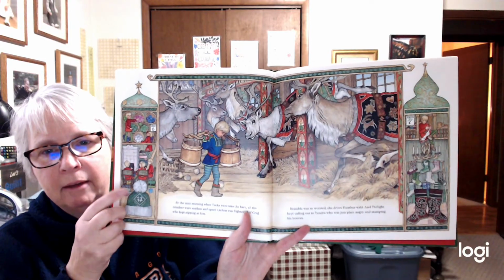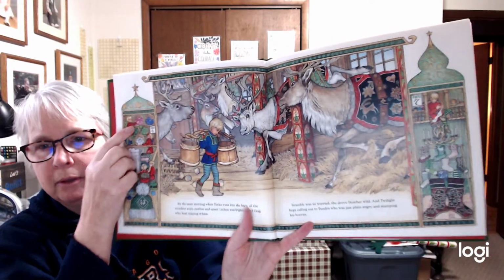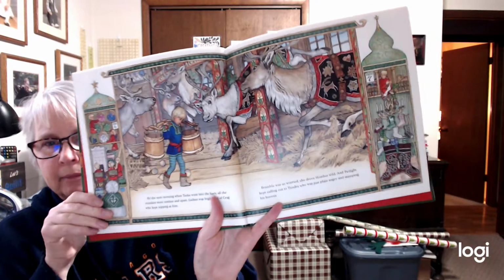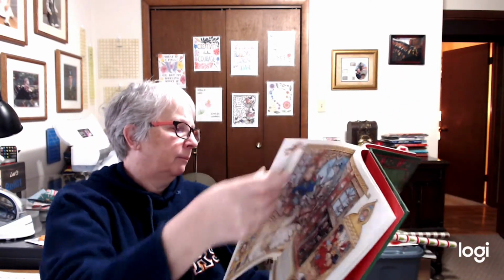So here we have December 6th, and it looks like they're making hats. They've got all kinds of balls of yarn up here. And over here, looks like they're making stockings. And in the middle are the reindeer. Look how big they are compared to Teeka, the little girl. Or boy.